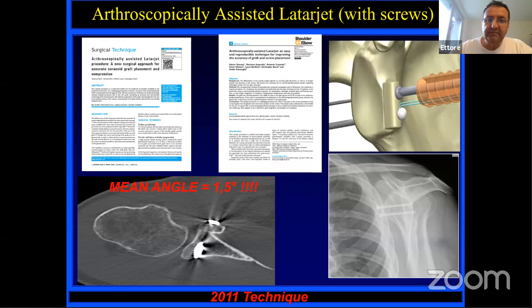As I said, I was using the guide for my arthroscopically assisted. And at the beginning, I was using Kirschner wire as a guidance and cannulated screw. And this was the mean angle. We published this and we understood that using the guide, we were able to place two tunnels perfectly parallel between themselves and perfectly perpendicular to the anterior glenoid neck. And this is the key for having good bony integration, even if you use a screw.